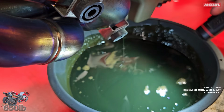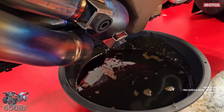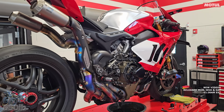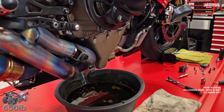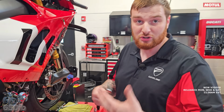The oil pumps on these are so beefy, they keep everything real clean on it. Yeah, pushing it through all the different filters. There's multiple screens in there. Everything looks really good. The real question is when we pop this filter cover off and we pull the filter out, then we'll be able to know for sure how everything's actually doing inside the engine.